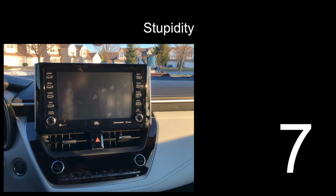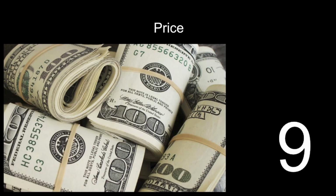Stupidity on the Corolla is alright. There's a couple odd features such as the blank switches and the poorly integrated infotainment system, so it gets a 7 out of 10 for the stupidity.